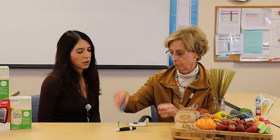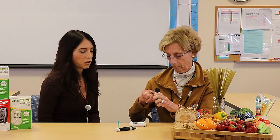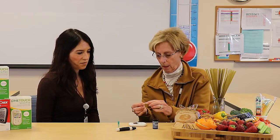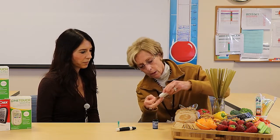All right. Next, you will take out a test strip to turn on your meter and insert the test strip into your meter. All right. A little stuck here. There we go. And then I see there's a little spot there to put it in. Exactly. You will see your meter turn on.